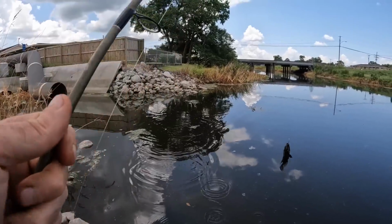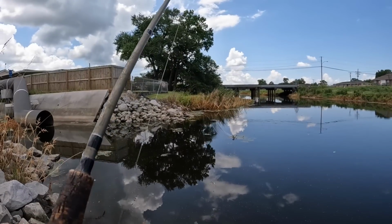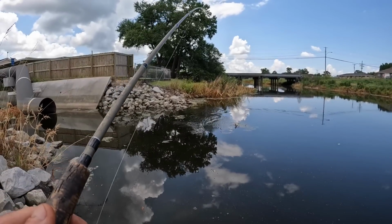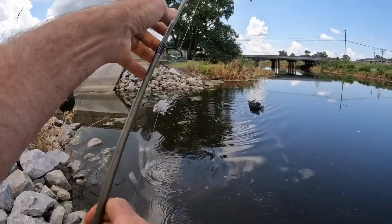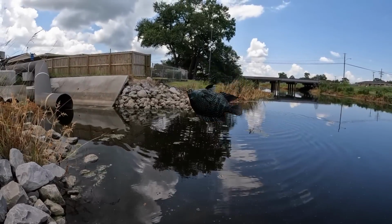It's a sign of something right there. Gotcha. Oh, dang it. Must be a bunch of cichlids right off that point over there. We got this one upside down.